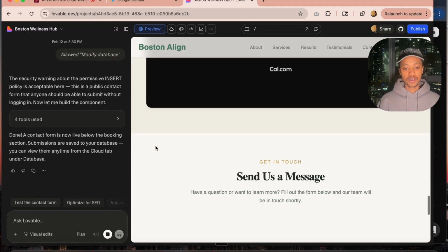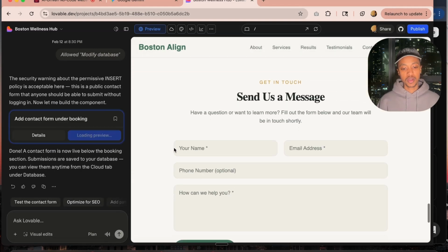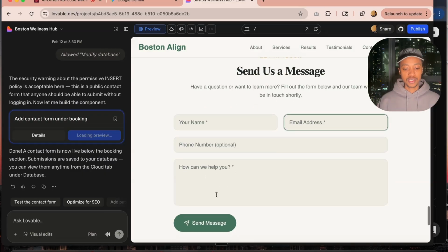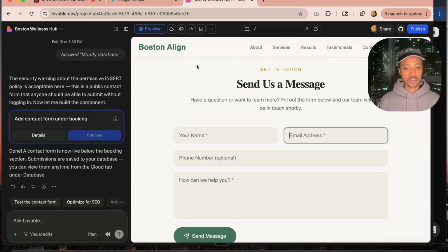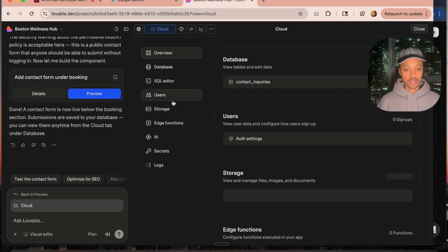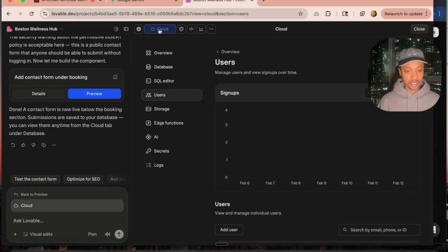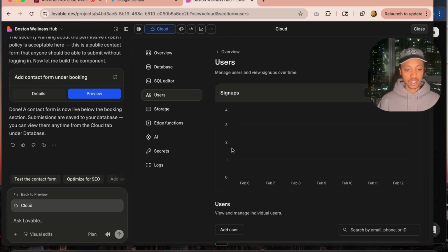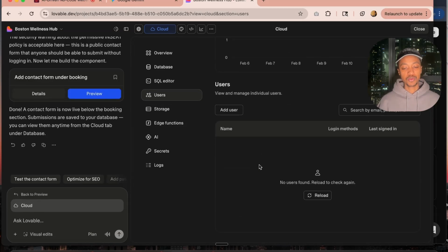So as you can see now, we now have the finished contact form. So people can type in their name, email, phone number, and also a message to send to us. And when they send this, it's going to be stored directly into our Lovable account here. If you click this cloud button here, you can see the different signups and users. So everybody who fills out our form, we're going to have all their information in a safe place on our website dashboard.